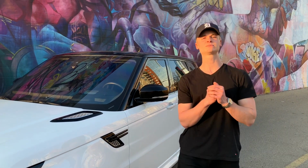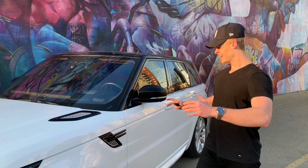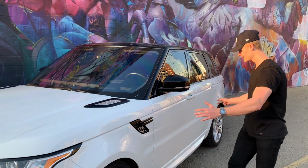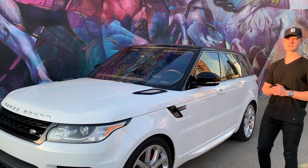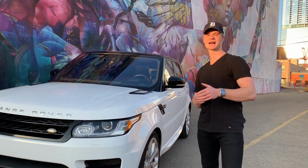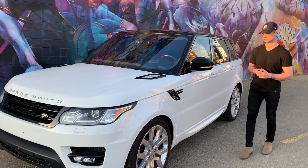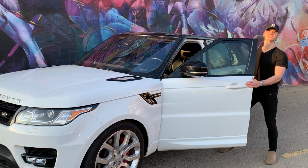The Range Rover Sport is one of the most sought after Range Rover models. Its sleek, beautiful, and elegant lines really make this an attractive SUV, one of the most sought after SUVs in its class. The supercharged V8 making 510 horsepower makes it that much cooler. Let's take a look.